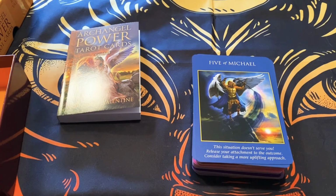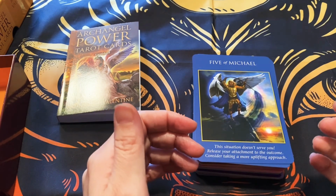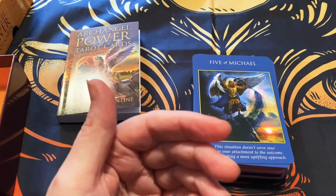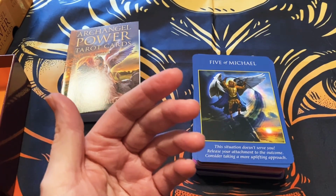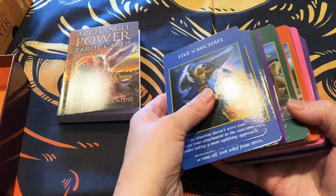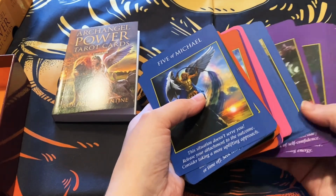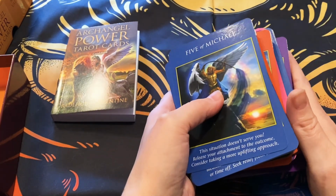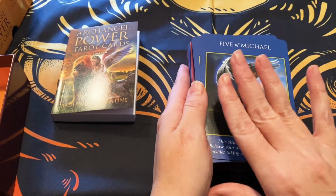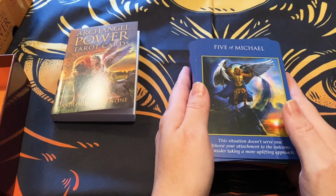So after the little flip through, you can see it's definitely a very different style of tarot deck. But honestly, I really love the style for beginners and advanced readers. Now, of course, the suits are different, so that might throw a few beginners off, but honestly, once you start reading through it and the Archangels, it's going to be a different deck than normal.